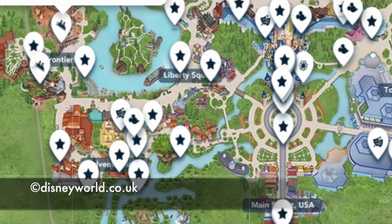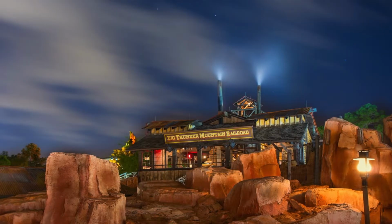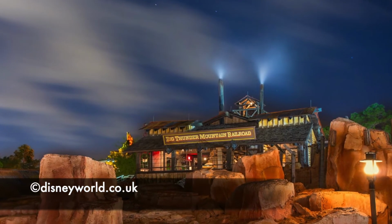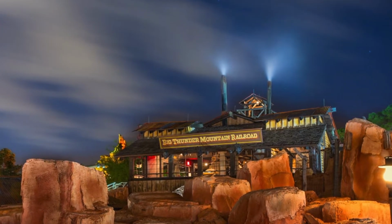I expected this one to be higher up on my list personally, but one thing has ultimately changed it, and that is Disneyland Paris. I know I keep coming back to it, but Disneyland Paris's Big Thunder Mountain is so much better than the Disney World one. It is fantastic. The reason why it's so low down is because I don't think it's as important anymore, because Disneyland Paris has shown me how much better it is.